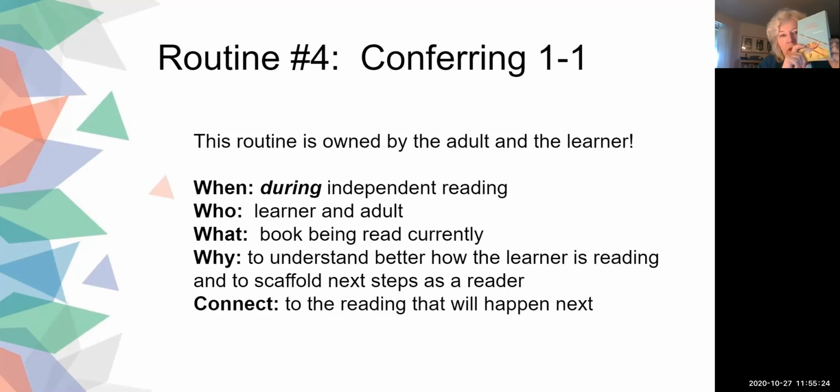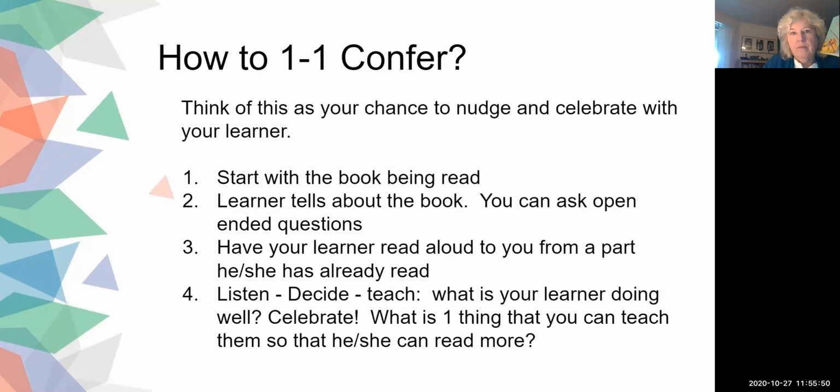You're using the book they're currently reading. And the reason why you do it is you want to build a better understanding of how that child is reading right now and to help scaffold next steps as a reader. And then the last part you do in a conference is you actually say, hey, now that we know this, when you're reading later today, make sure you try this out, whatever this strategy is. So again, just to give a little more clarity, one-on-one conferring is your chance to nudge and celebrate with your learner.